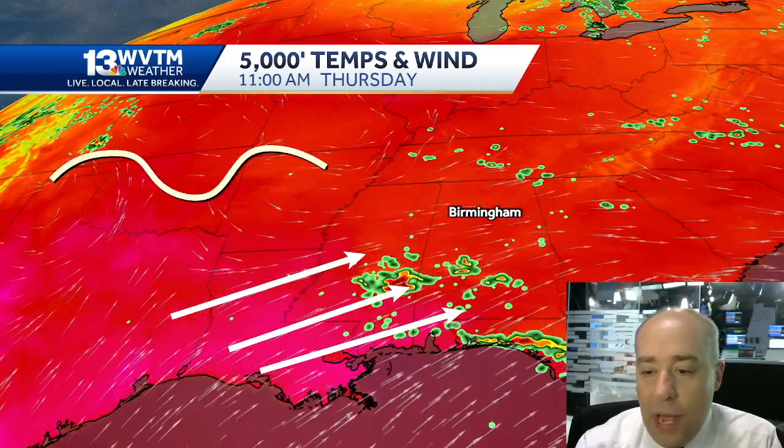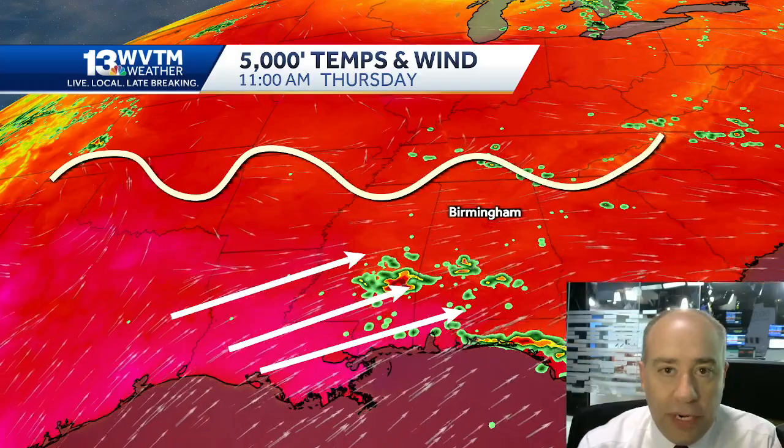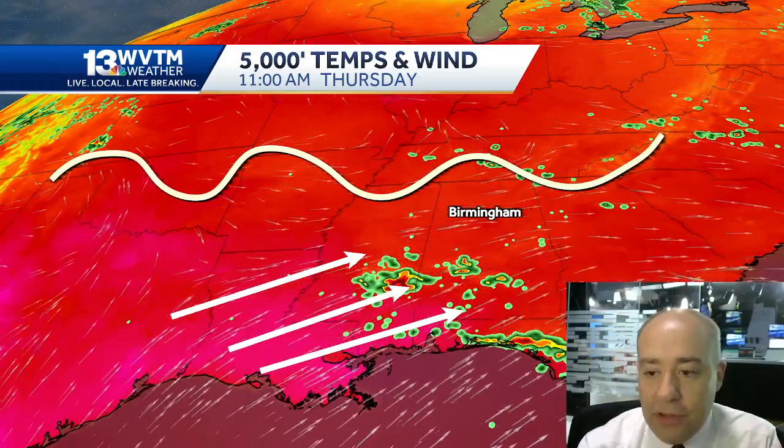Look at this. This pipeline of hot, humid air at about 5,000 feet above the surface is one of the main driving factors in this. The other factor is we have a very wavy subtropical jet stream that's rolling disturbance after disturbance across the south. And you combine those two, and you get exactly what we've had today.